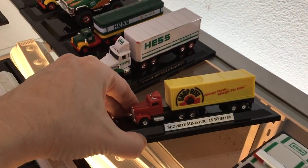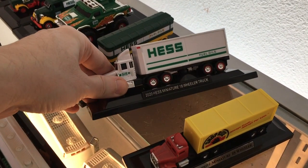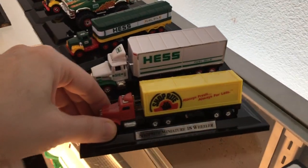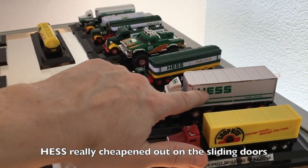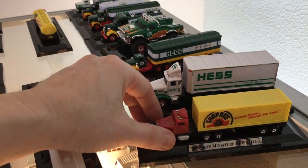Now, what's interesting about this truck, had they not redesigned this, it would have looked exactly like this. Okay, that's what it would have been. I'm still disappointed that they didn't do the sliding doors, but this is what it would have been. Okay, now let's get to the red ones.